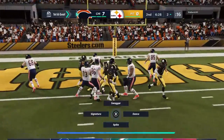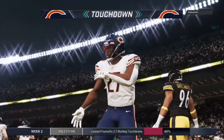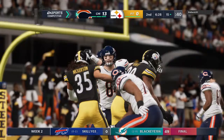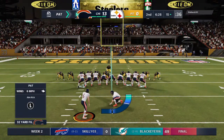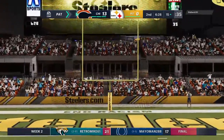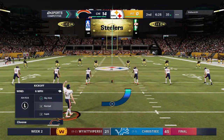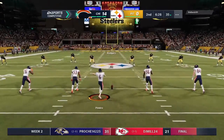They'll try and run for it with Fournette. And he's into the end zone. Touchdown, Bears. Touchdown. Leonard Fournette. His 2nd touchdown of the game, his 3rd on the year. And the Bears will extend their lead. And it's good to make it 14-0. Makes the score Bears 14. Steelers nothing. Now after the touchdown, here's Pinheiro to kick it off.